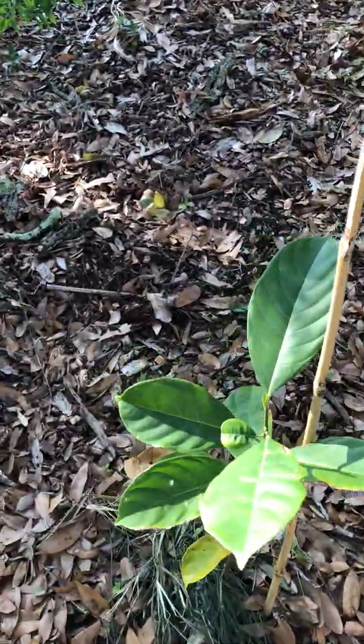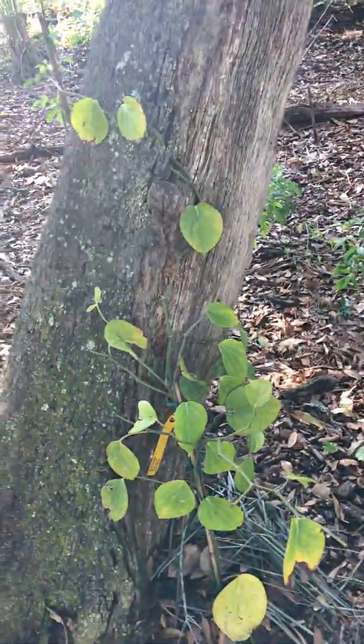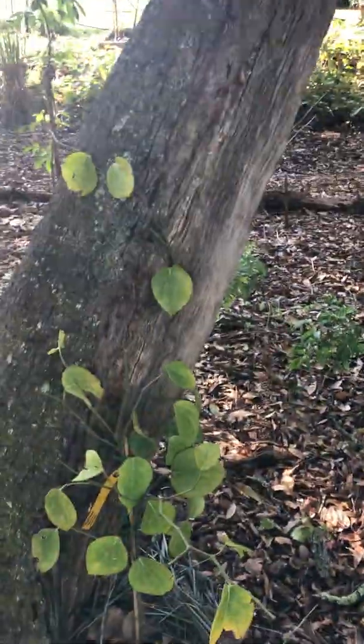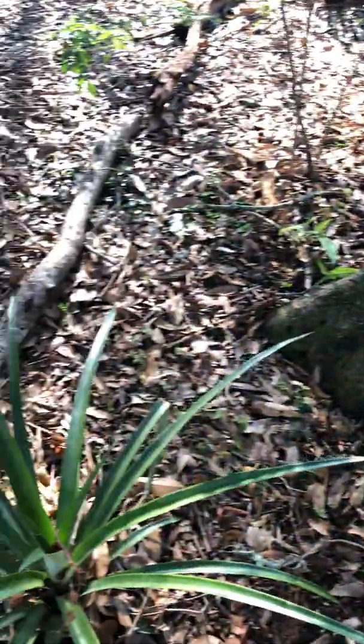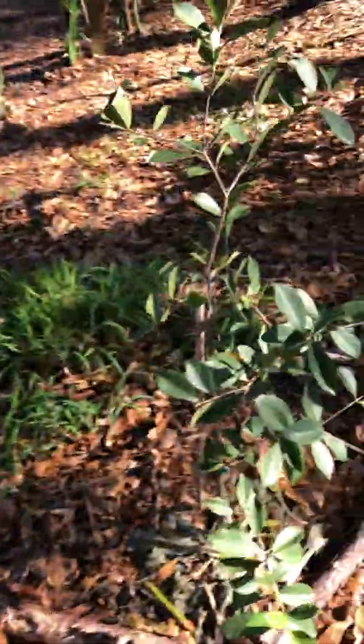A little jackfruit seedling. This is some black pepper vine, which seems to be doing okay. The winter's kind of been a little rough on it, but hopefully it'll bounce back. We have big pineapple here. I gotta go back this way.